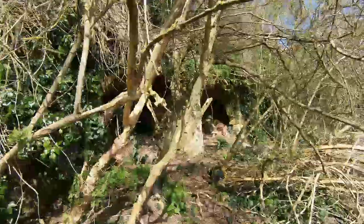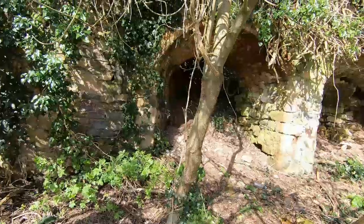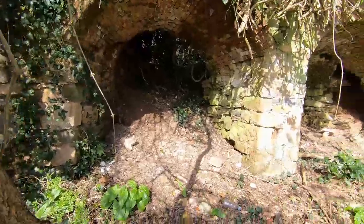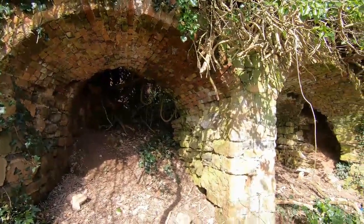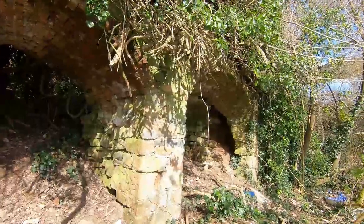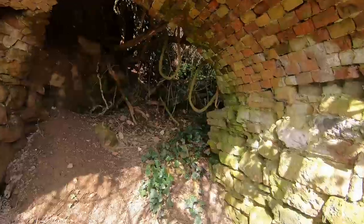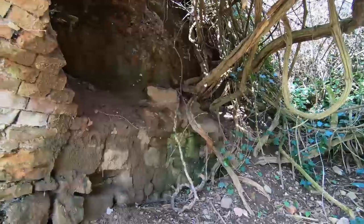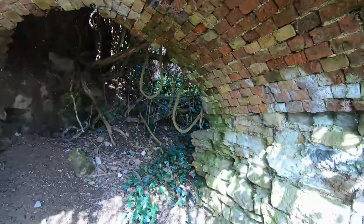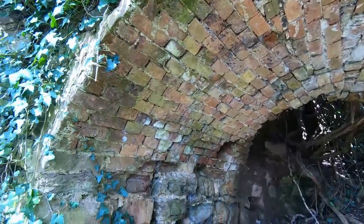Okay, so I've seen constructions like this before where I used to live, just a bit further on down the river, and these were lime kilns. So I'm going to assume that's what these are, where they used to make lime or quicklime. As you go up, there should be a chimney stack bit at the back, but obviously it's all fallen down over the years and it's in very bad disrepair. But yeah, this is an old lime kiln from back in the day.